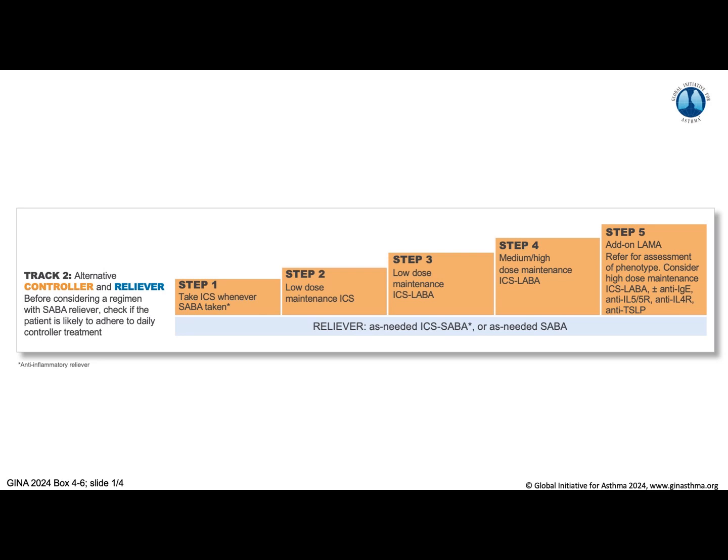In track 2, as mentioned earlier, we make use of 2 inhalers, 1 controller and 1 reliever. Same as you go higher in this track 2, we also have an increase in the dosage of the inhaler. Again, step 5 is the same as track 1, wherein we can take into consideration the use of your LAMA and refer to a specialist and make use of other regimens, like I mentioned earlier, the anti-IgE, and so on and so forth.